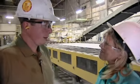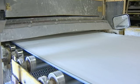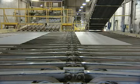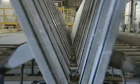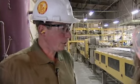This is the knife area, and what we're doing is we're cutting that sheet that we formed at the wet end. It's 800 feet long. We're cutting it to length. We're flipping it so we don't damage the face in the kiln. We're grouping it side by side and loading the kiln so that we can dry the board in the kiln.